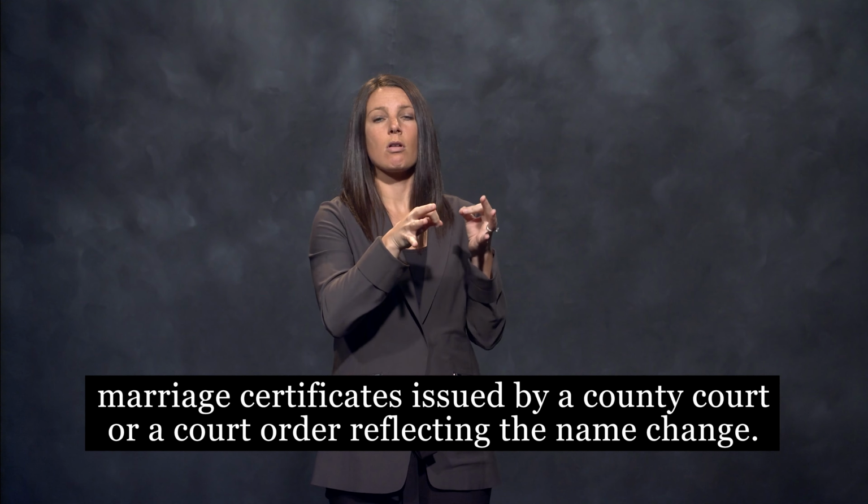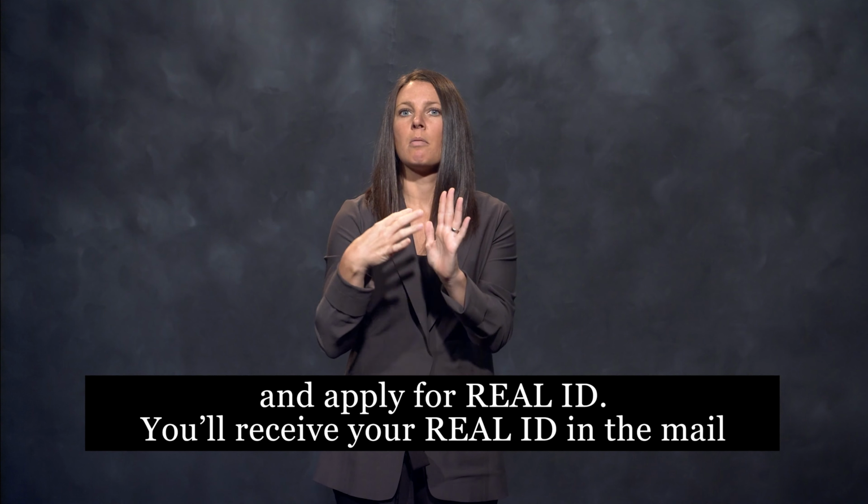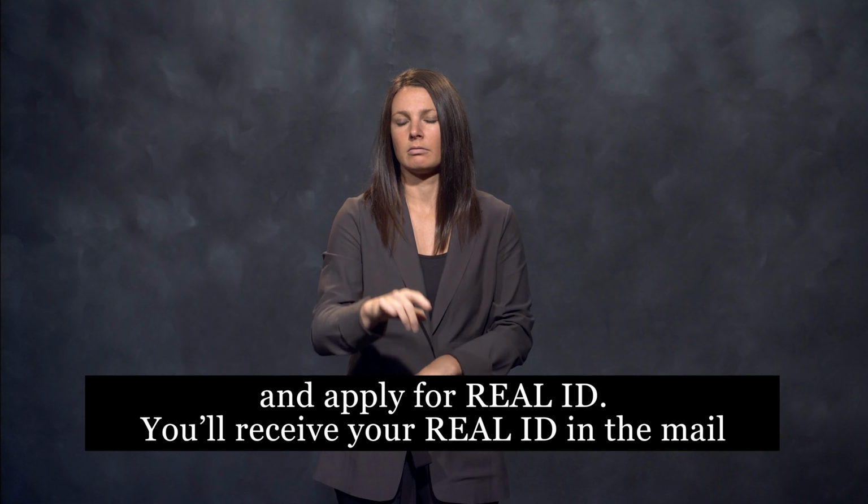You can go to any PennDOT driver license center with the proper documentation and apply for Real ID. You'll receive your Real ID in the mail within 7 to 10 business days.